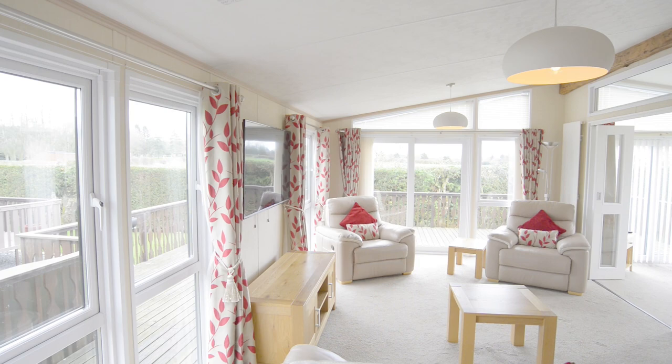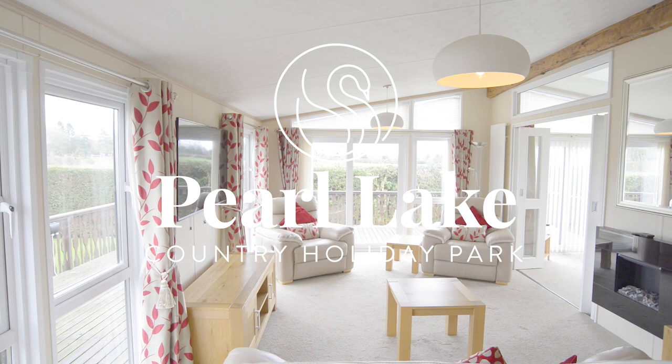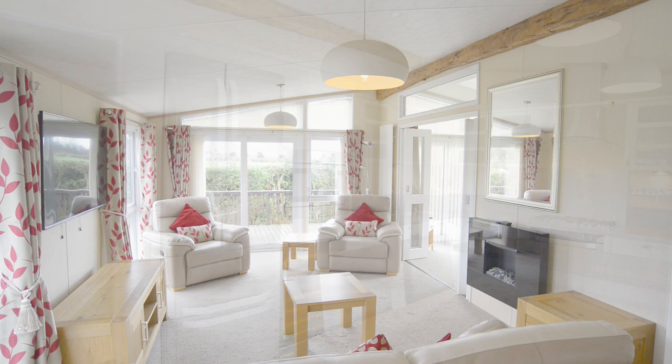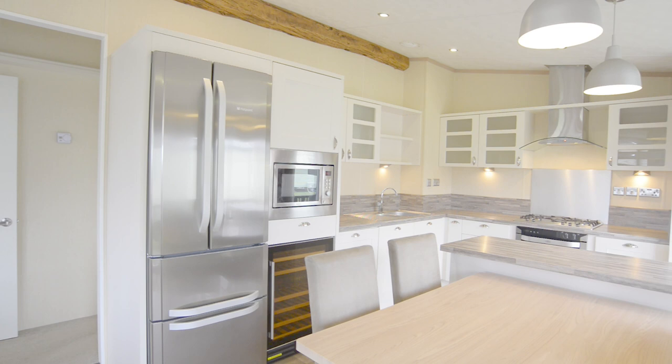This morning I'm at Pearl Lake Country Holiday Park, a fantastic five-star holiday park with a golf course, a bar and a restaurant, a 15-acre lake, 20 acres of woodland, acres of dog walks, and an adventure play area. Just a fantastic location, and a fantastic opportunity to own a holiday home on this fabulous park.